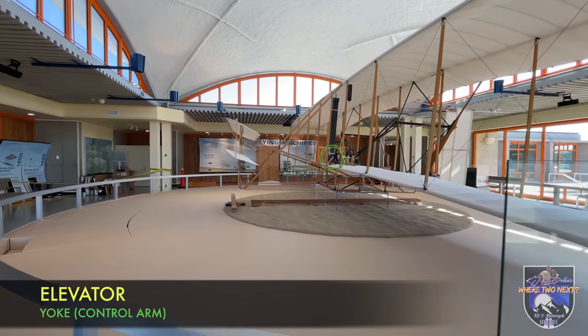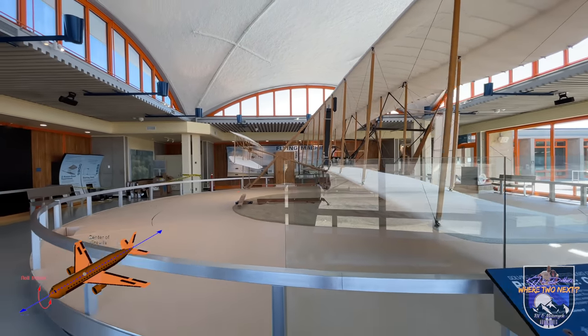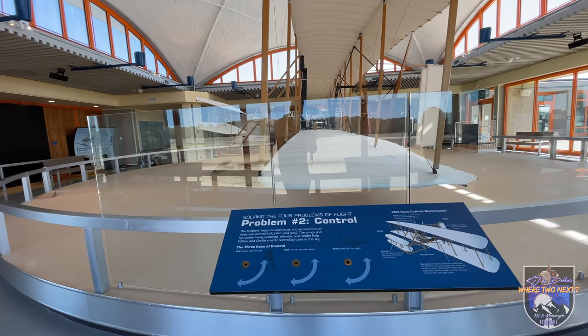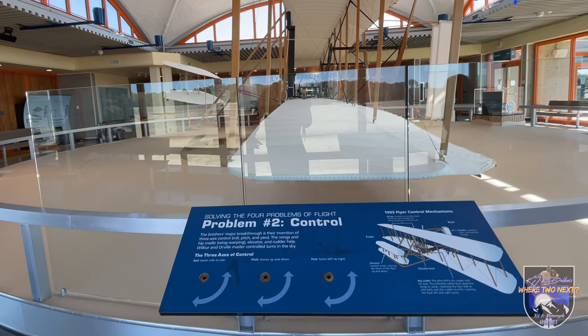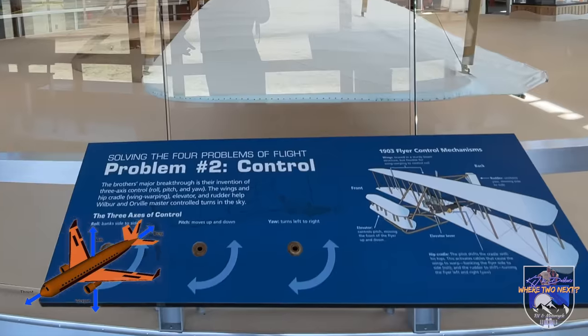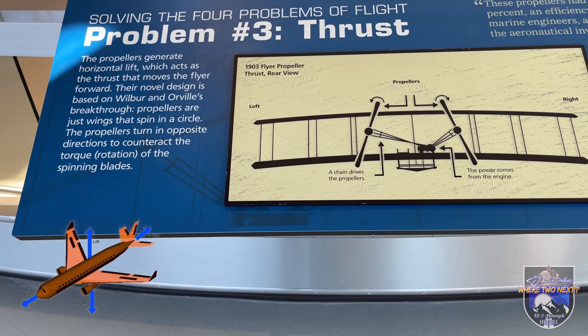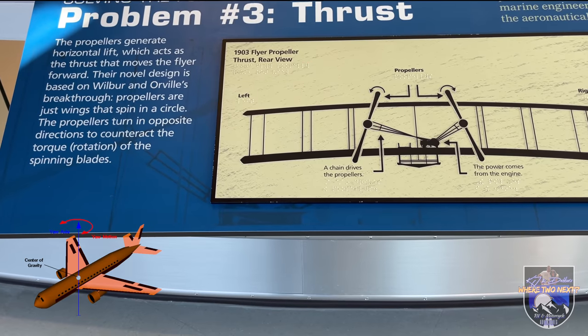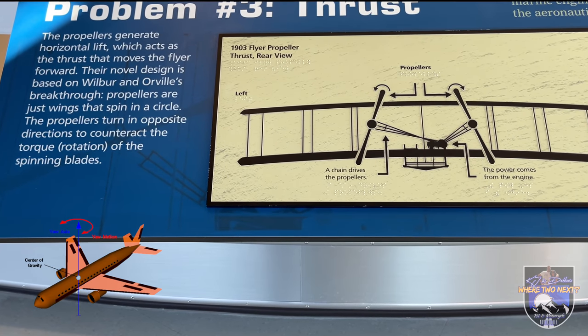So the problem of control had three aspects: roll, pitch, and yaw. Roll, of course, is left and right. And when you're in the plane, of course, pitch is forward and backwards. And then, of course, yaw is kind of like a compass, so it's kind of shifting east, west, north, south.